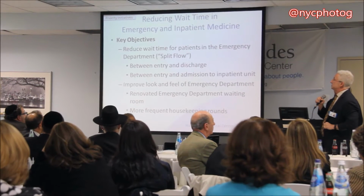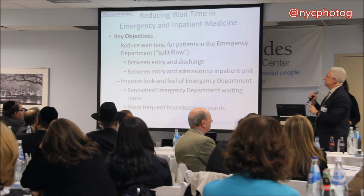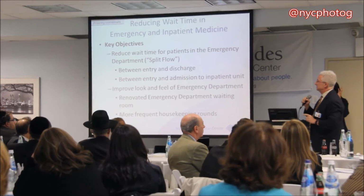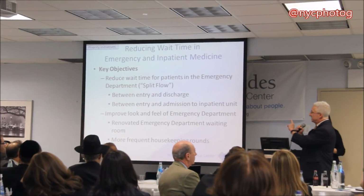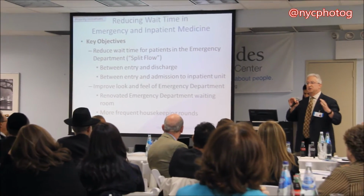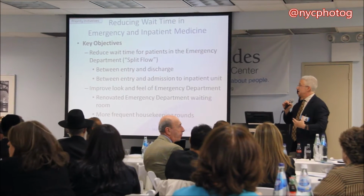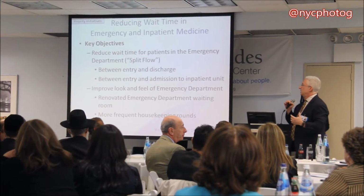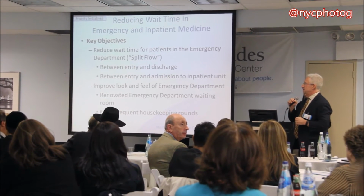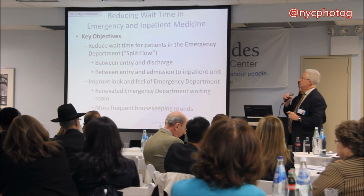We're really focused on reducing the wait time in the emergency department and inpatient medicine. So we have a new procedure. It's called split flow. Some of the folks here who really in their activities spend a lot of time engaged with our emergency department have been constructive in helping us think this through.